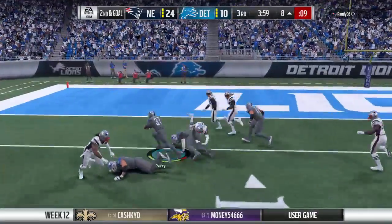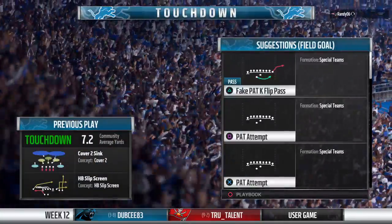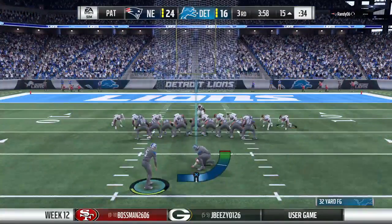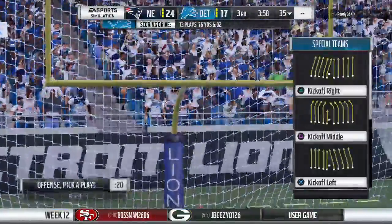Stafford, they'll try and set up the screen. It's complete. And he'll get into the end zone. Touchdown, Detroit. A great play there with his 2nd TD of the game, his 6th on the year. And the Lions have got it back to a 1-score game. And his kick is good.